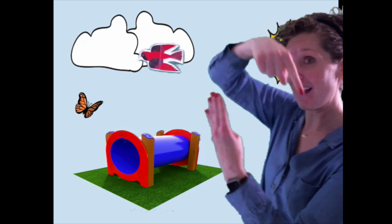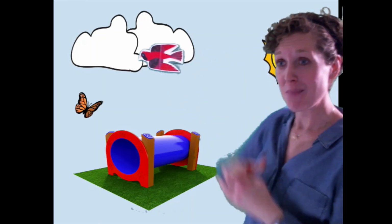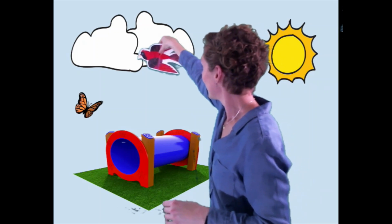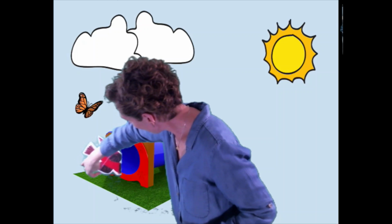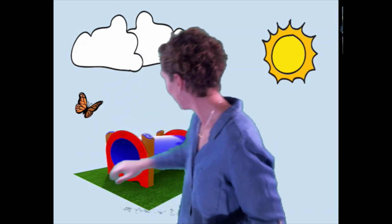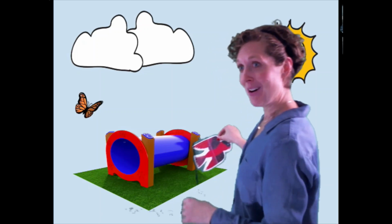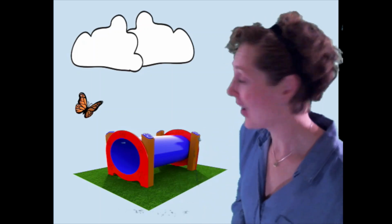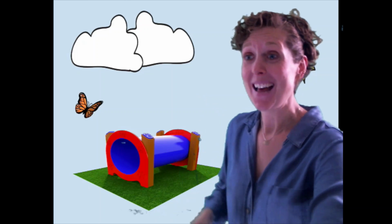My bird has been flying around the park while the other pets have been playing. Maybe she would like a turn to go through the tunnel. Here she comes. She's gonna fly down and around. And remember, in order to go through, she needs to go in and she needs to come out the other side. My bird has gone through the tunnel. She can go home. All of my pets have had a turn to go through the tunnel. Now we can all go home.